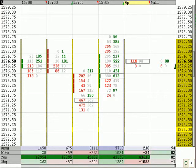Here we go, testing the 77 again. So we'll keep our stop at 72. We could probably move it up to 73, but I don't really see a need for that. We'll keep it at 72 and see if we can get a little bit higher here.